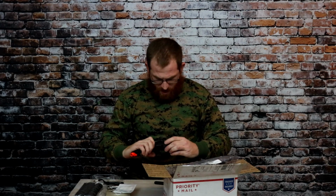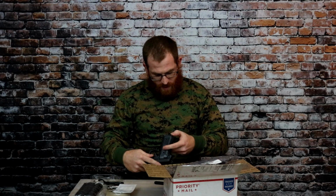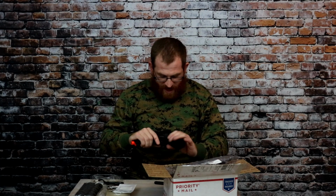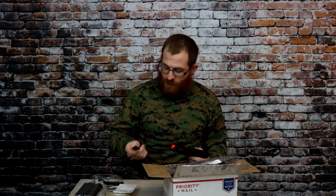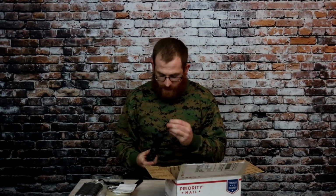how does this thing open? And let's see, now the side straps don't come off, and obviously it's not attached to the magazine. So give me 1 second, I'll be right back. Let me find an Allen key real quick. All right, guys, I'm back. Had to go find an Allen key.